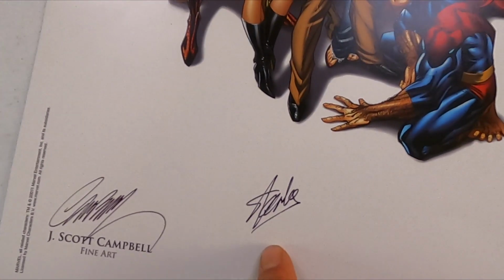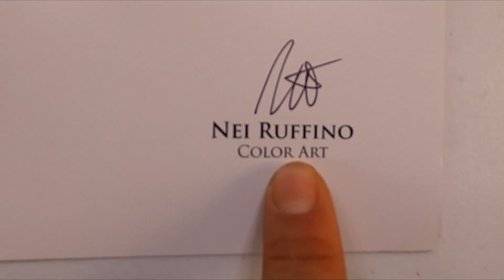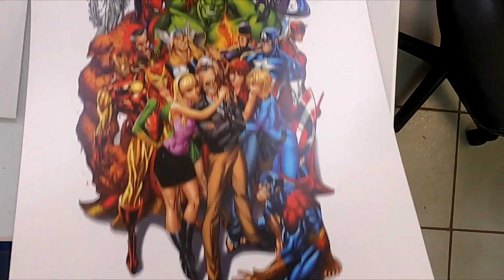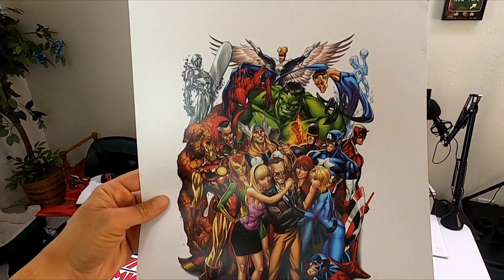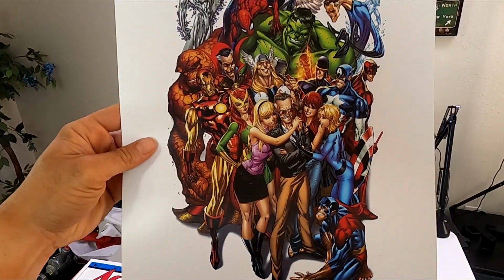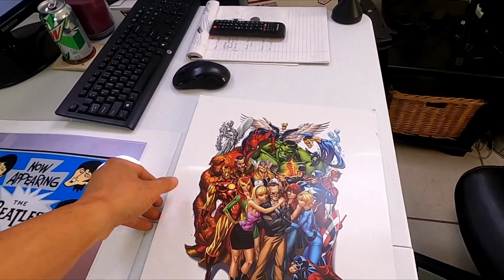Here's a Stan Lee autograph. It's also autographed by J. Scott Campbell, and I'm not sure how to pronounce the first name, but Ruffino. That's just a really, really cool poster here. And again, my guy worked for these guys in some way, shape, or form, and so that's how he was able to get a lot of this stuff. You'll notice a lot of this stuff is made out to him.